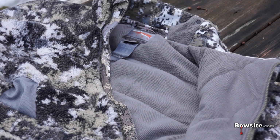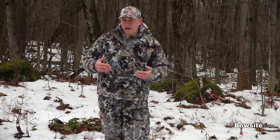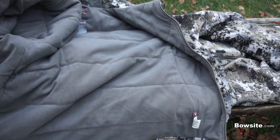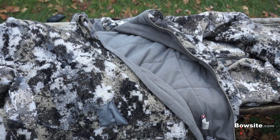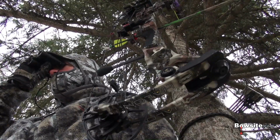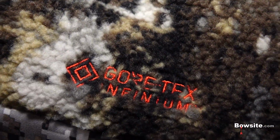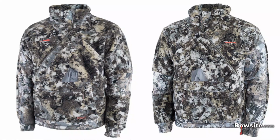So Sitka did this by taking a fresh look at insulation. They realized there are areas of your body that get cold, and there's areas of your body that don't need any insulation at all. So what they did is they remapped or redistributed the insulation. So there's more where you need it and less where you don't. Insulation is just one part of the warmth equation. Stopping wind from penetrating the insulation is also critical. New this year is the addition of Gore-Tex Infinium with Windstopper technology. This is also right and left fit body mapped.